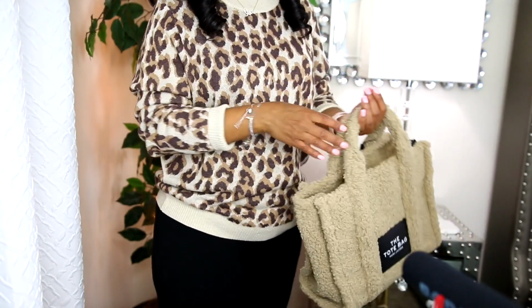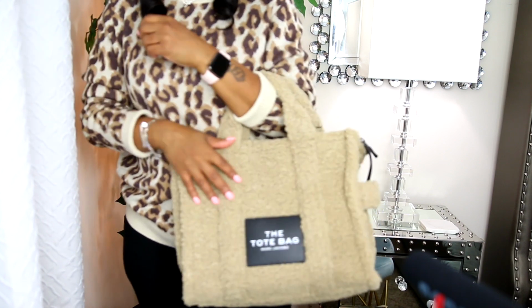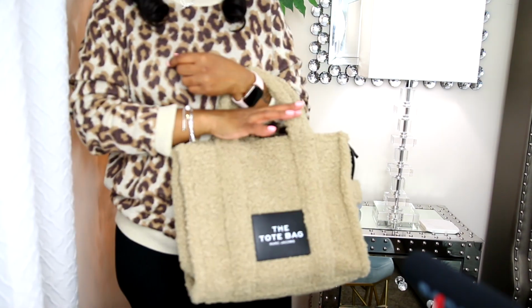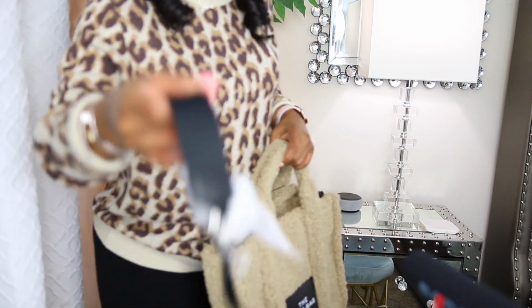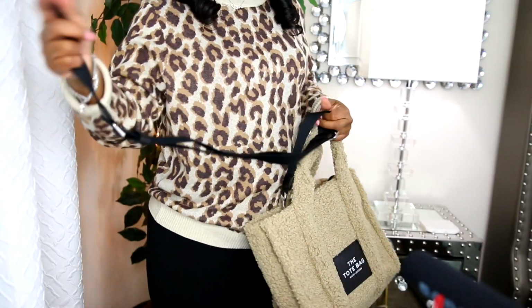So yeah, I think I'm going to go ahead and keep this bag, and I do want one more. I think I like this bag, you all. It's really cute. It's different. I have nothing like this in my collection. Like I said, you can attach your straps, like so.